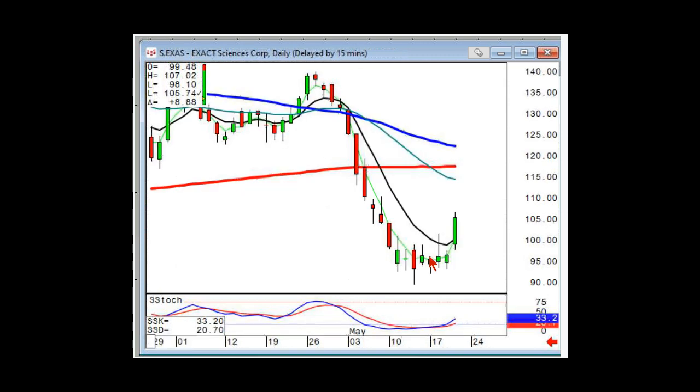EXAS, doji, doji, doji, gap up. That's kind of your cradle pattern. That one implies you're going to have a lot more upside. You might see that one on the recommended list tomorrow, especially for an option trade.